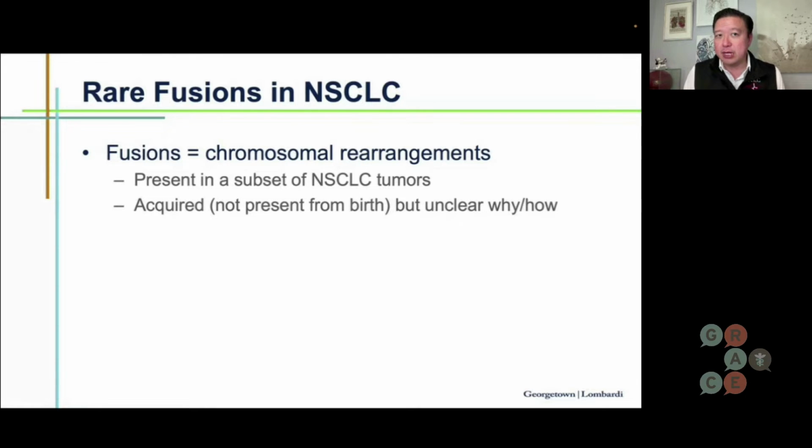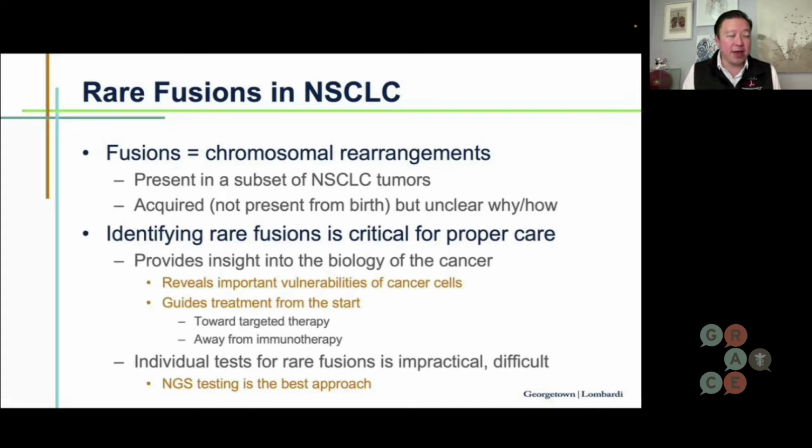It's unclear really why these occur. And we're still in the process of understanding why these fusions develop in some people, but not others. Identifying these fusions when they're present, though, is critical to care. It tells us a little bit about the cancer. It explains the biology, but it's much more than an academic exercise. What these fusions tell us is really how to attack the cancer.